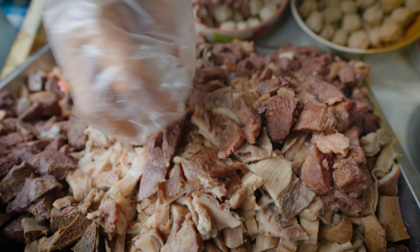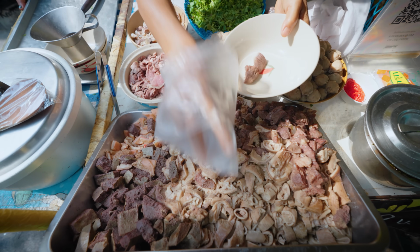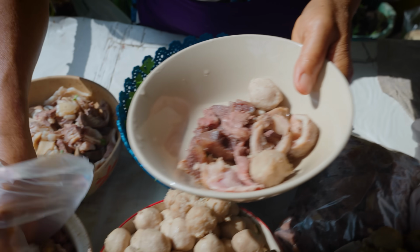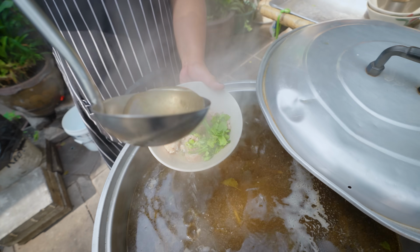This place is so friendly on the sidewalk, and you'll smell the aroma, the fumes of the boiled beef and the broth before you even get to the cart. They have all the braised boiled beef parts at the front. You can get a mix, a bunch of different things. They put it all into the bowl. I got everything. And then they add in some Chinese celery, and then that broth. That broth is something truly spectacular.